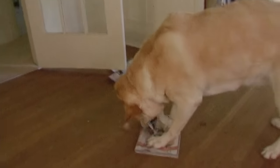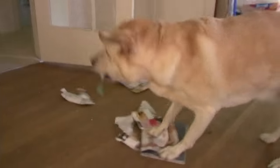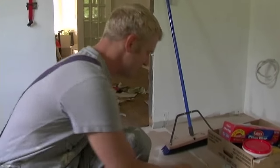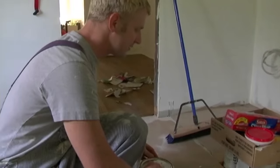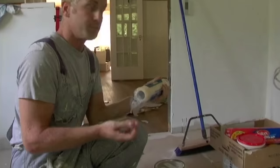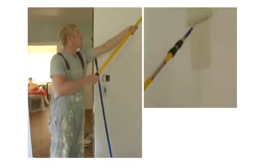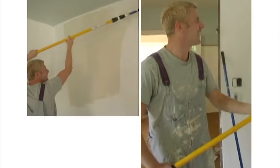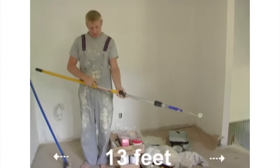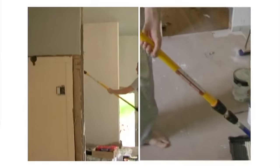While the pressures of renovation haven't affected Bailey's appetite, they're having an impact on Tim's wallet. It's run a teeny bit over budget, and by teeny bit, I mean thousands and thousands of dollars. I guess it pays to have a good relationship with a loan manager. At least Tim still has a sense of humor. Yeah, this pole changed my life. The power you can get out of this, and the extension, up to 13 feet. Wow. Boys and their toys.